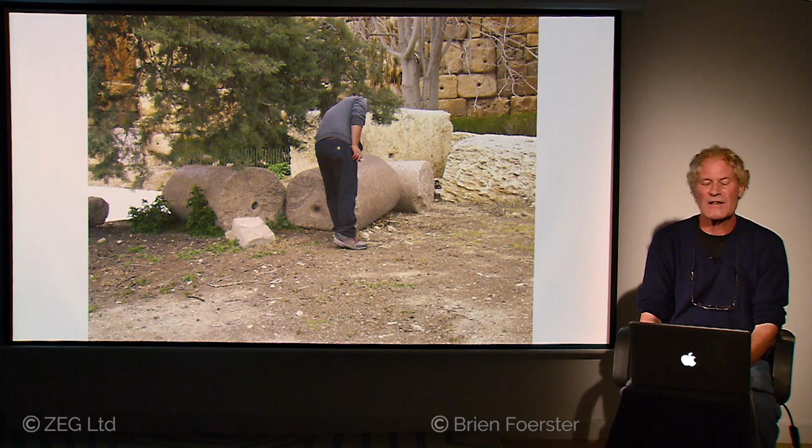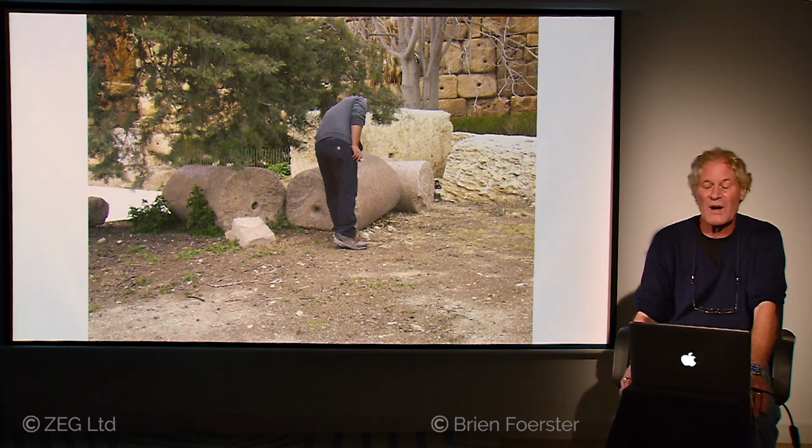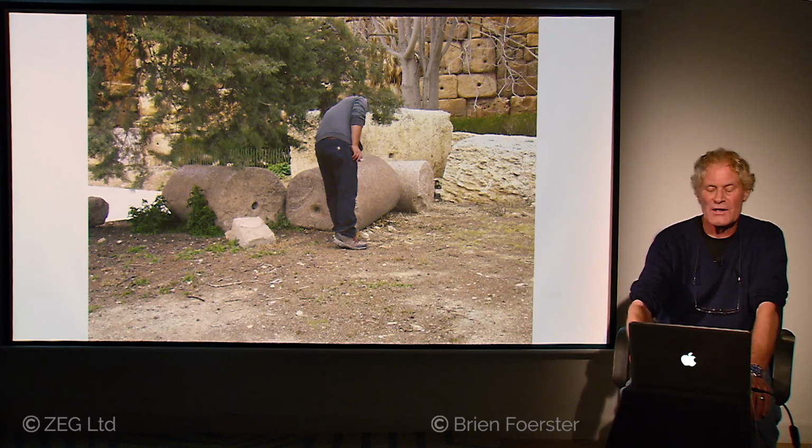The stone isn't necessarily from the present locality, but can have been brought from hundreds of miles away. So questions automatically arise: how was the stone moved from that exotic location, and why was it important to bring the granite all the way from Aswan?